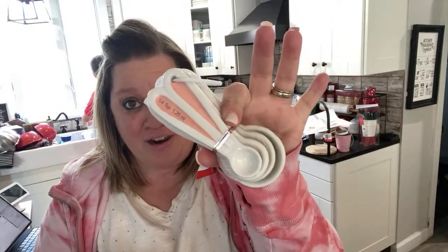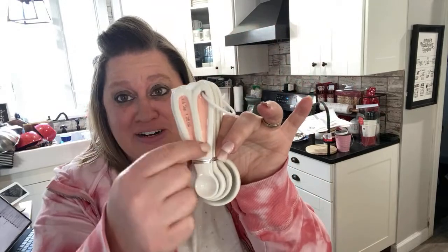My favorite thing that I found, the cute little bunny ear measuring spoons. Guys, these are a steal, and I have a funny feeling that these are going to be the hot item of this release. 4-count ceramic bunny measuring spoons is what they're called. $3. That's it.